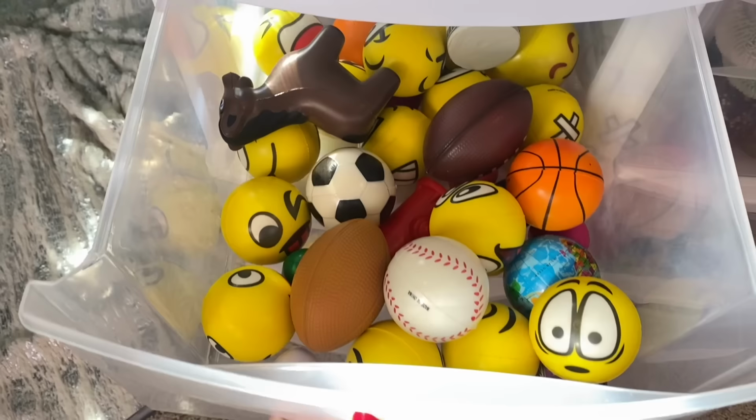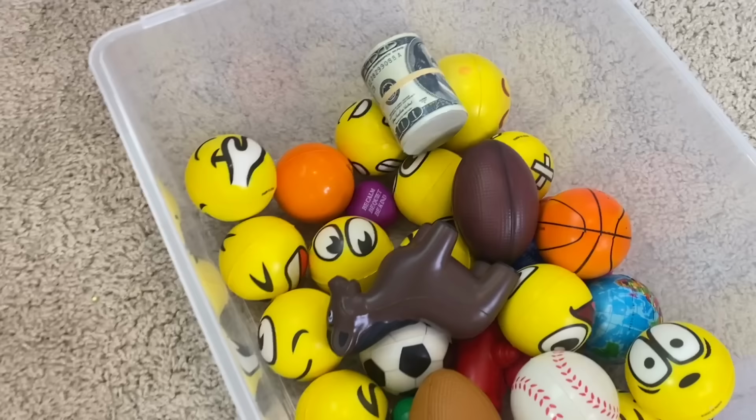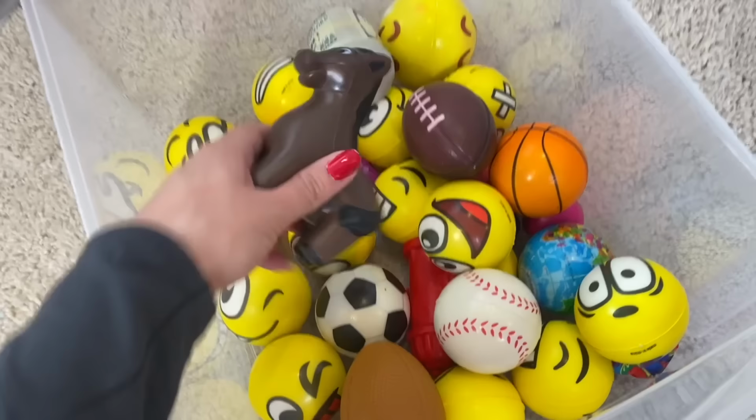So starting off with this top drawer, I have all of my foam stress balls. And I'm going to take this drawer out just so you guys don't see that glare that's coming through right now. As you could probably assume, these are similar to the slow rising squishies, except they're a lot stiffer, firmer, less satisfying, honestly.